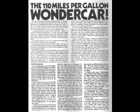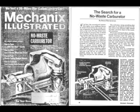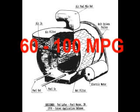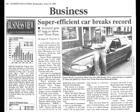Plus, the press covered a publicity trip from El Paso, Texas to Deming, New Mexico, and most of the way back on a mere 2 gallons of gas. The math worked out to about 104 miles per gallon. In addition to Pogue and Ogle, many other inventors are able to capture the attention of the press. In this July 1974 Mechanics Illustrated, Ted LePan claimed 60 to 100 miles per gallon from his carburetor, resembling a swamp cooler.